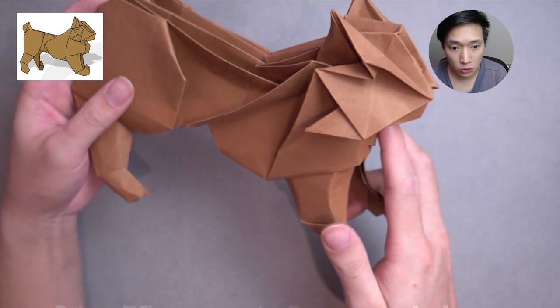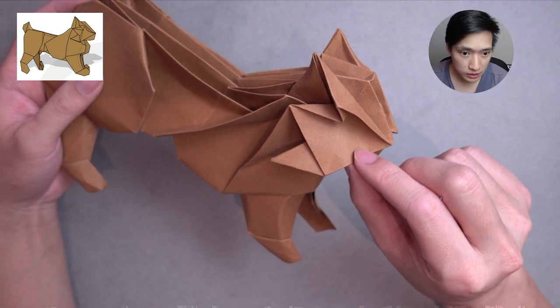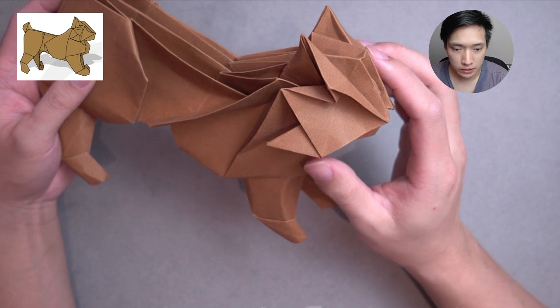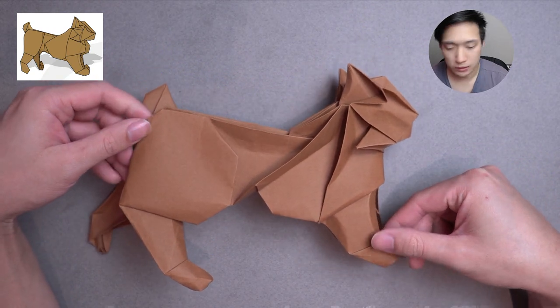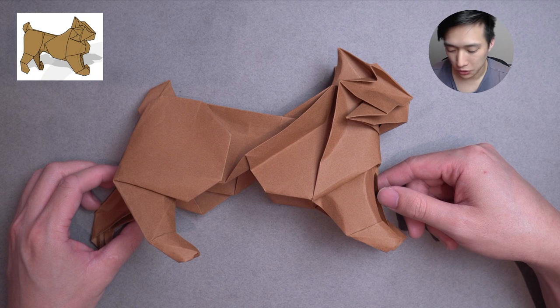And the paper overall, if you've never used it, is really good for wet folding or just folding some small curves, because it holds its shape like that, being a thick paper. And that really elevated this fold. This was really, really fun to do.